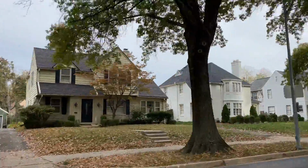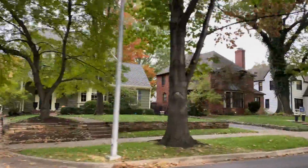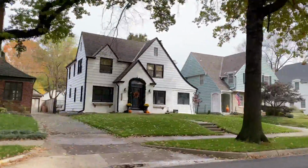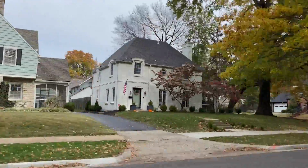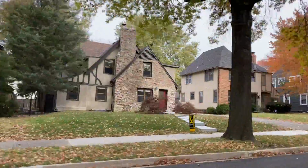We are headed toward Ward Parkway, and these homes, as you get closer to Ward Parkway, get bigger. So that's kind of where the most majestic of the homes in Brookside are found. It's close to Ward Parkway.